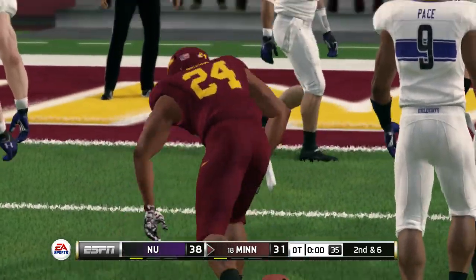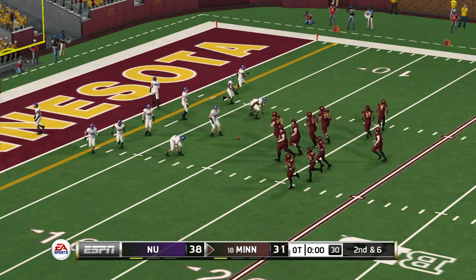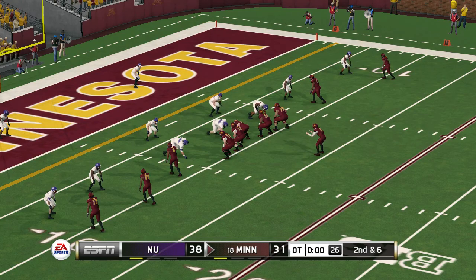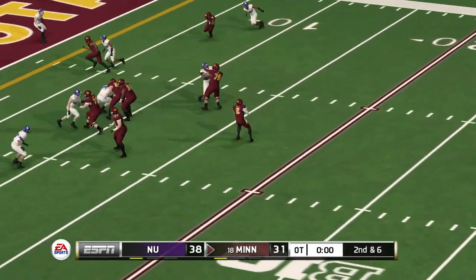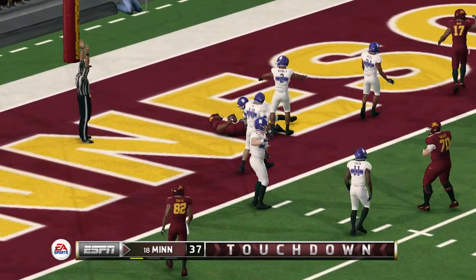Boy, this senior safety provides such solid run support. He stopped him in his tracks that time. It's second and 6, 9 yards to the goal line. They come out in a 5-wide set. There's the strike, complete. Touchdown, Minnesota!